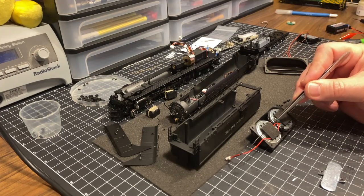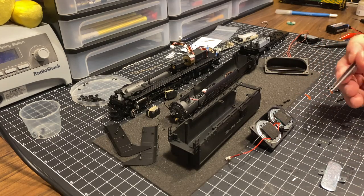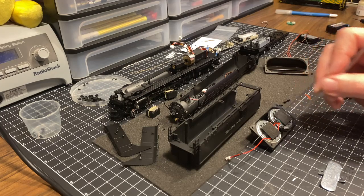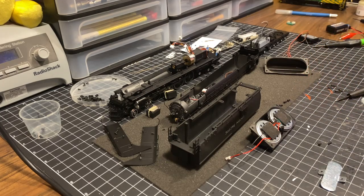We're going to rewire these in series. And again, remember, that goes from speaker to speaker. So what we're going to do is move some of these wires around to make sure that they're wired up in series.